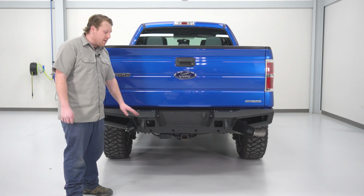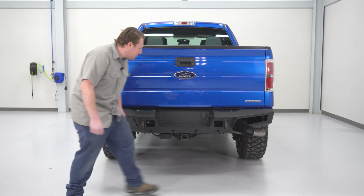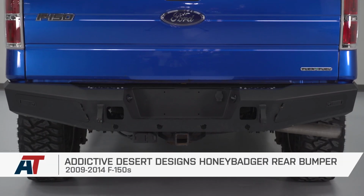At this point in time, you're ready to close your doors and reinstall your license plate. Now after about 100 miles, you're going to want to recheck all your hardware. However, that wraps up our review and install.